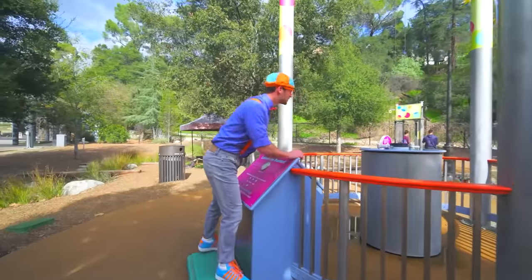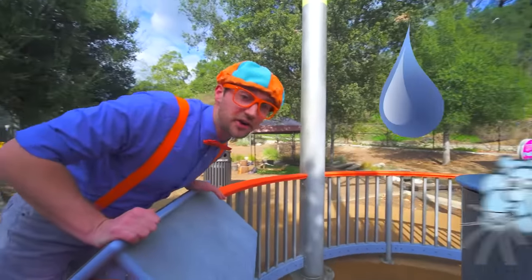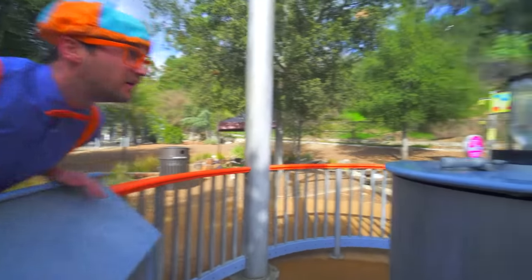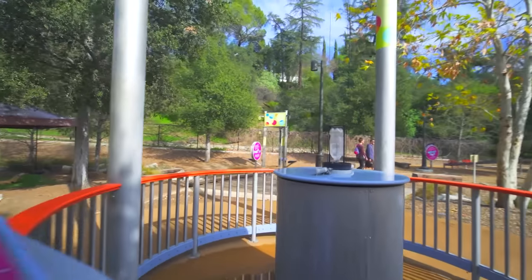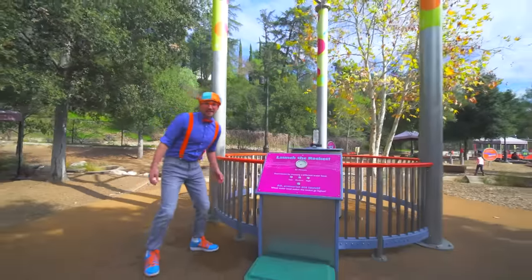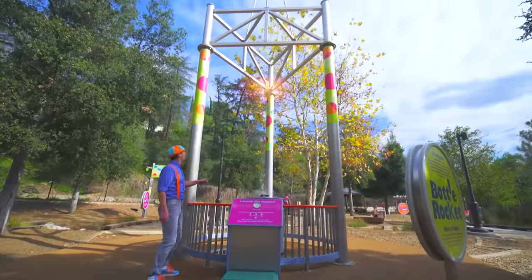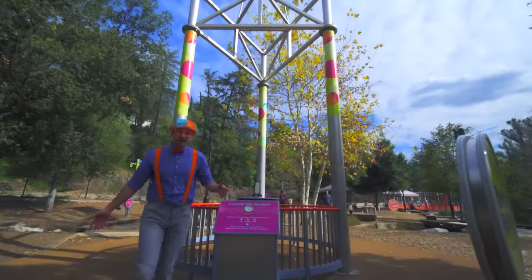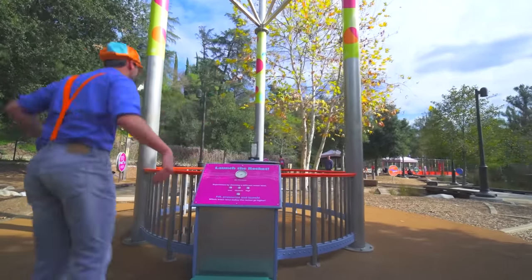Look at this! See the bottle right there? It's gonna fill up with water and air, and it'll create a lot of pressure. Look! Okay, get ready! Whoa! Did you see that? That was awesome! Come on!